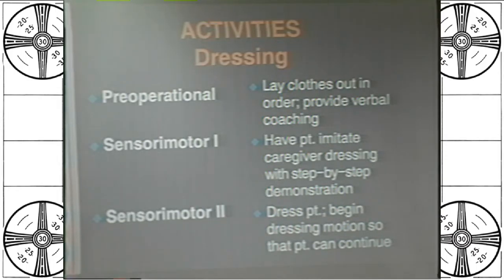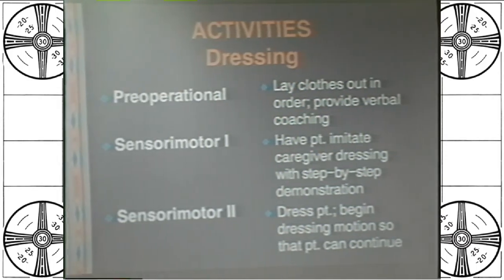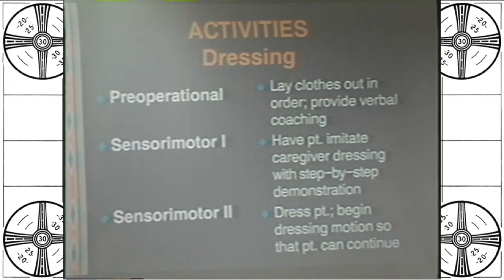Cornelia Beck in Arkansas has done a study with dressing, and she took dementia patients in a special care unit who were not dressing themselves at all, and she attempted to train them step by step to dress themselves. She found out that some people could achieve this, some could achieve that, and some could achieve that, but she had no explanation for it.